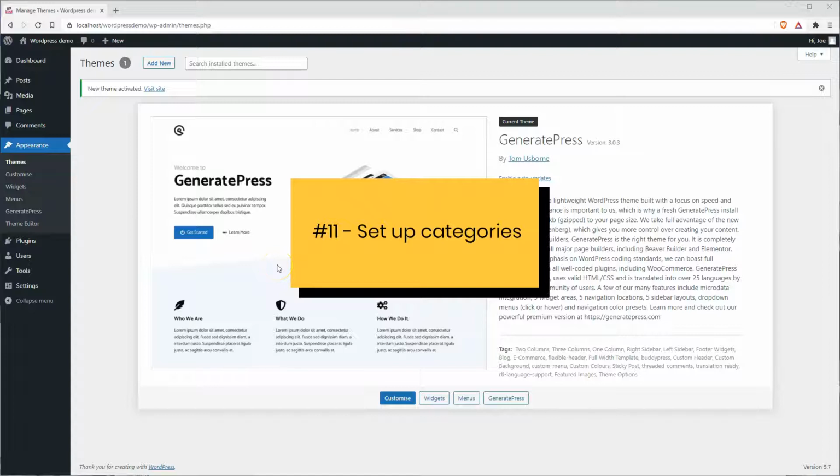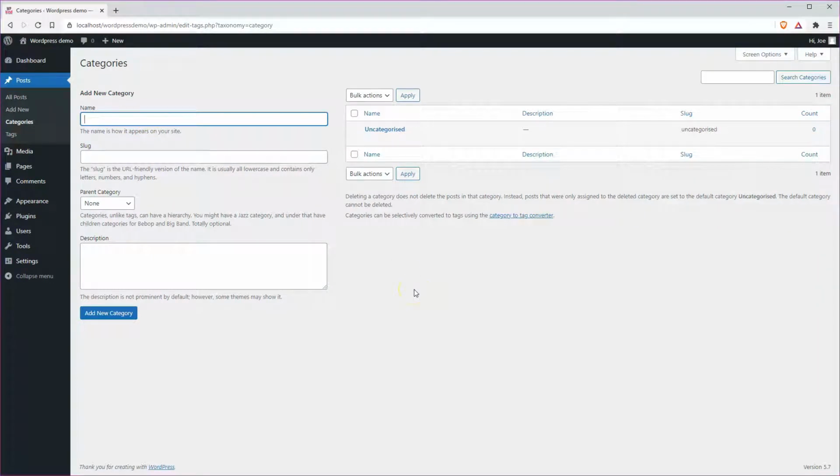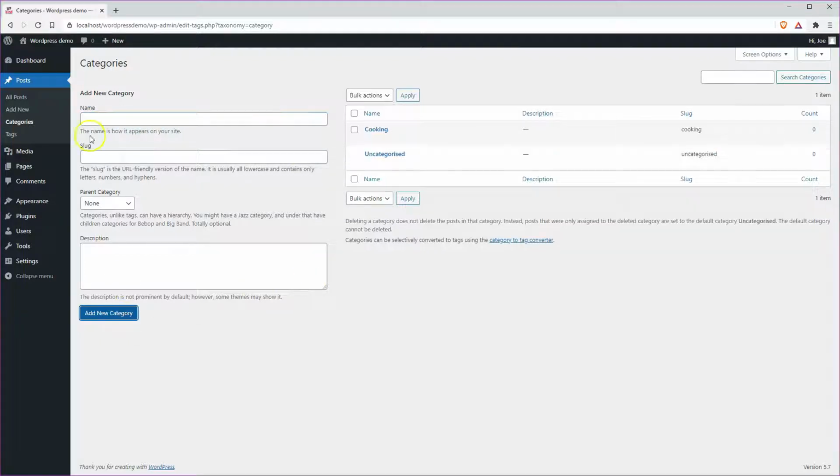Number 11, set up your categories. So let's pop over to Posts and Categories, and this is where we can set all the categories that we're going to be blogging about. If you don't yet know what your blog is going to be about, then you won't know what your categories are going to be, but if you do, this is where you create them. So I'm going to create a sample one here called Cooking, and then I'll create another one called Health.